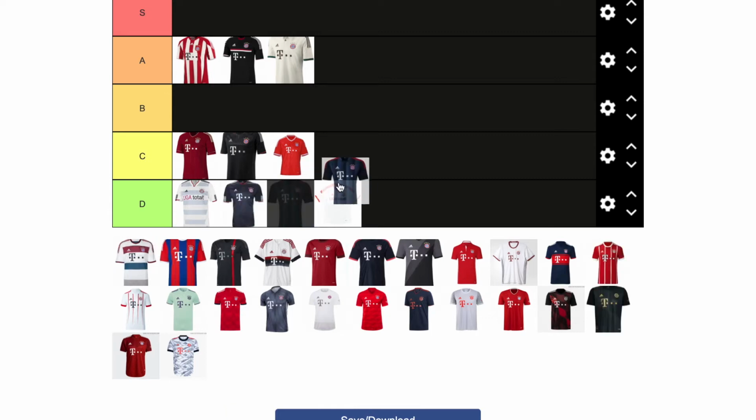This one I don't like at all, I'm going to be really honest. The shades of blue here, I don't really get it. It's not the kind of blue I know for Bayern. It would be this kind of blue I would like. I just don't think it works. There's too much clashing here. I like the T-Mobile. Obviously, most of our kits have the T-Mobile, but I don't know, it just doesn't do it for me.